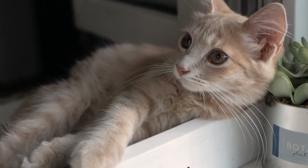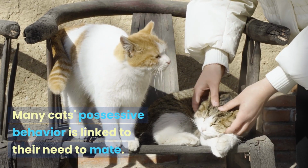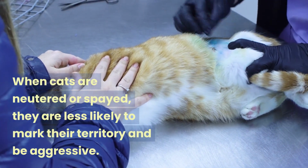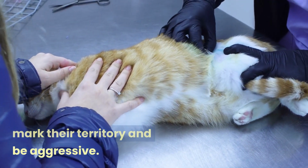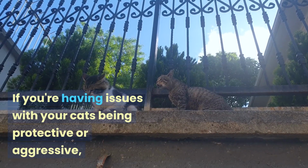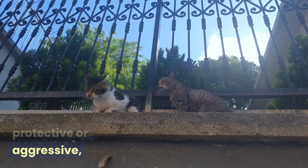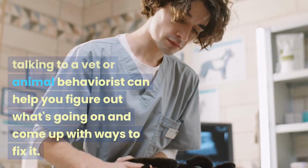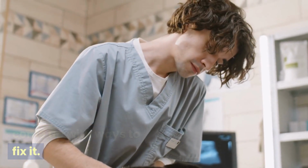Neutering and spaying. Many cats' possessive behavior is linked to their need to mate. When cats are neutered or spayed, they are less likely to mark their territory and be aggressive. Discussing with professionals. If you're having issues with your cats being protective or aggressive, talking to a vet or animal behaviorist can help you figure out what's going on and come up with ways to fix it.